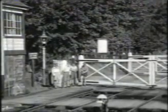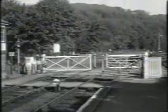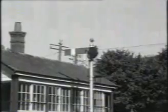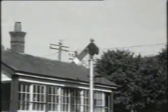Many boys were loco spotters and, of course, were the target audience of the Railway Roundabout programs. A holiday in a railway carriage was thus something very special, complete with loco spotting.